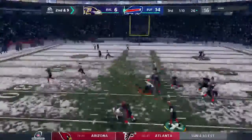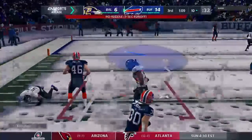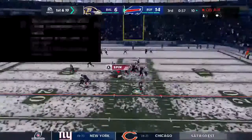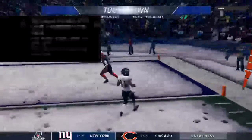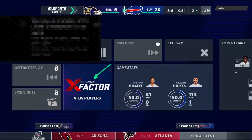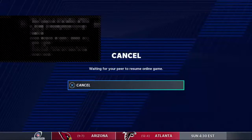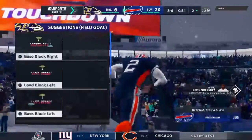Off the play fake, here's Hurts. They'll tussle for it, and this is going to be caught. That's good. And he takes it down. He'll buy some time right. And he'll take it in. His 2nd touchdown.